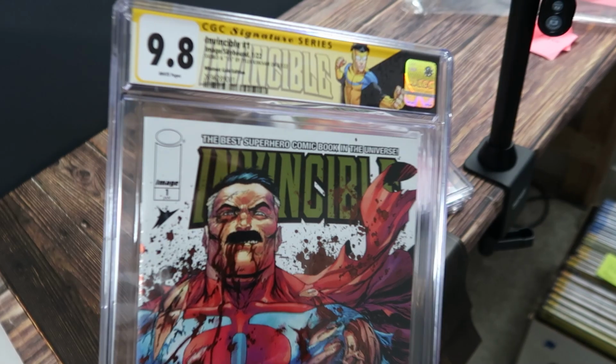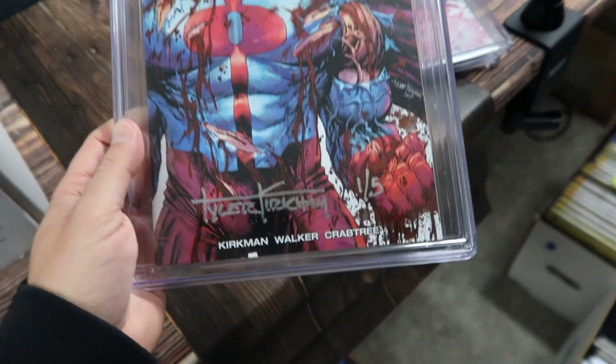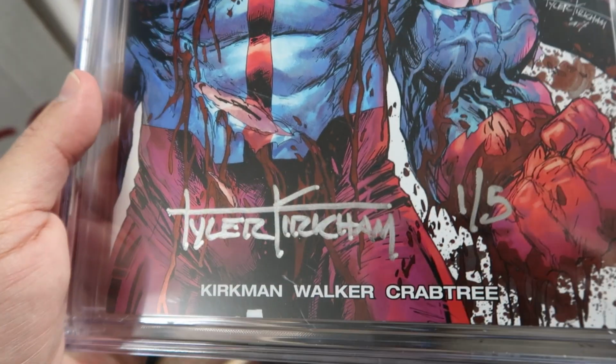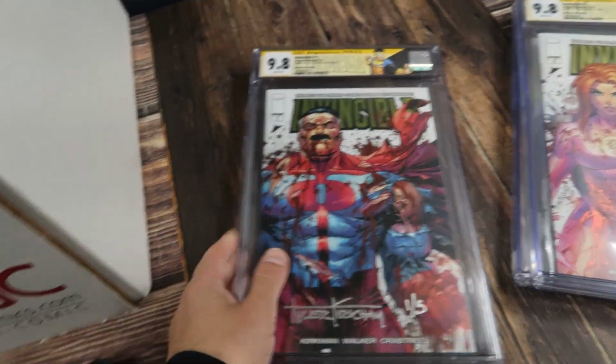It's the Omni-Man gold foil, limited to 150, but Tyler wrote 1 of 5. Did he only sign 5 copies of this? If so, that would be really, really cool to have that one.